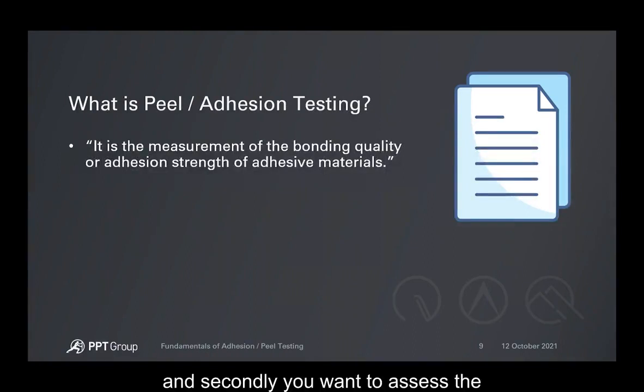And secondly, you want to assess the uniformity of the adhesion of a given type of adhesive interface, for example, pressure-sensitive tape, so that it indicates any poor adhesion between the adhesive and the adherents. So this means when you're in production, you want to be able to pick up any of those differences or process variations in adhesive strength by routinely testing against that pass-fail criteria.